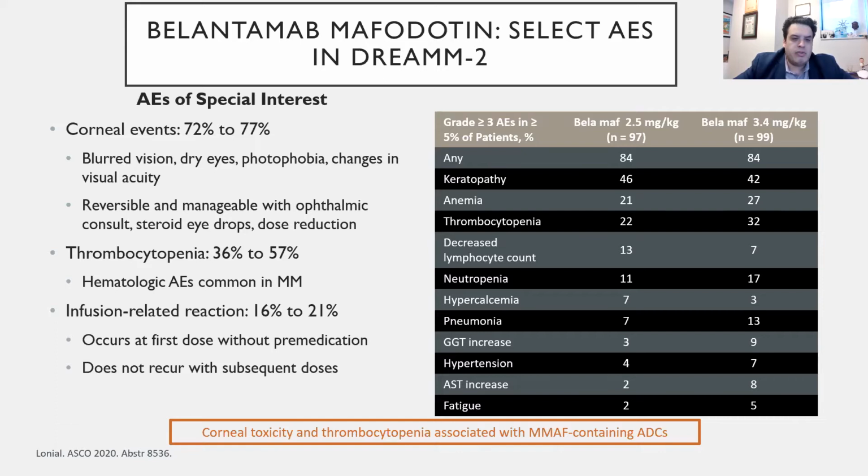It causes corneal events, or something we call keratopathy. So corneal events or abnormalities in the eyes occurred in 3/4 of the patients. Now, this could be something very mild, like a little bit of dry eye, a little bit of change in your visual acuity, but can progress to something like blurred vision and decreases in seeing. In general, this was reversible. And it was mainly reversible by holding the drug and allowing the body to heal itself. We've tried a lot of things to help prevent this, like eye drops, different types of eye drops. But for the most part, the way we manage it is by spreading this out from every 3 weeks to something like every 4 to 6 weeks.